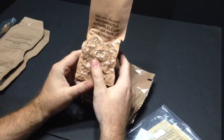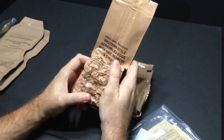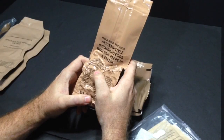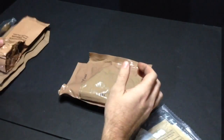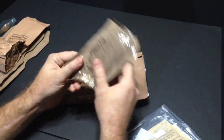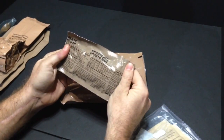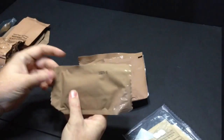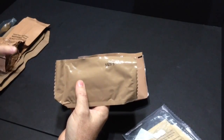And here's our main entree. Looks like a pretty small amount. It says freeze dried, pre-cooked Western style scrambled eggs with ham, peppers, and cheese. Huh. Should be pretty decent. We have a chocolate sports bar. All right. And this guy here has a date of 329, so the 329th day of 2013.